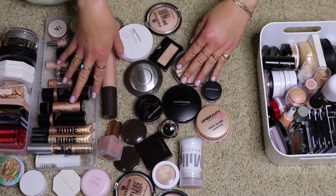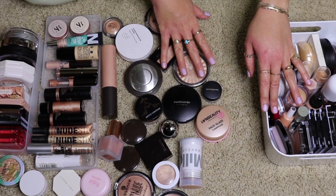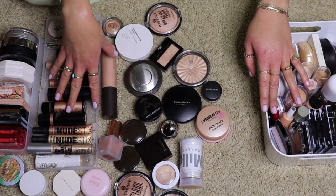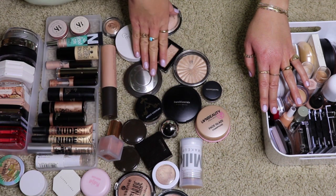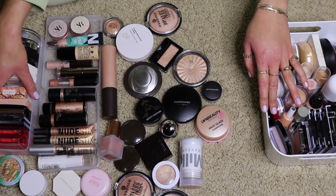I know I had way too many to begin with, but this is good. And now I have fewer things to pick from and I'll be less overwhelmed. And I'll just be able to use more of these more often and really decide what works for me. And then maybe I can do another declutter in the future.